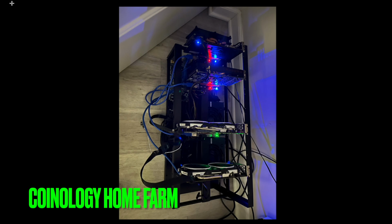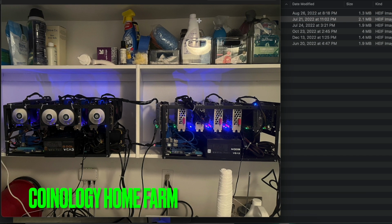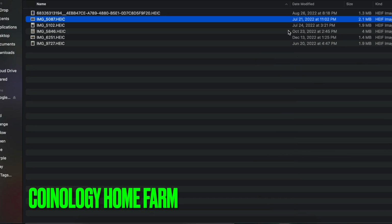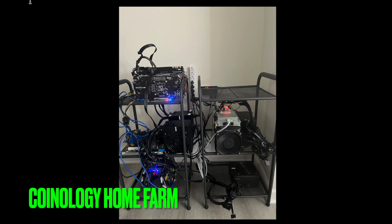I did want to go ahead and just take a look at a couple pictures from my old farm. This was some sort of Polaris rig. So I literally used to mine above my washer and dryer. So this is a picture of that. There's about 12 cards there. Here's a couple of, I think, some more Polaris cards, an Antminer L3.